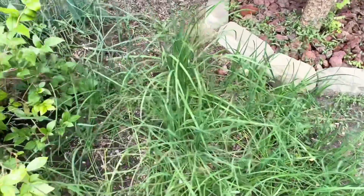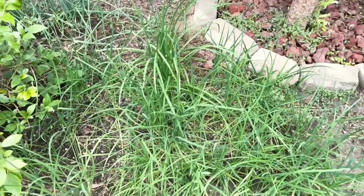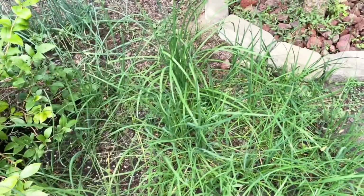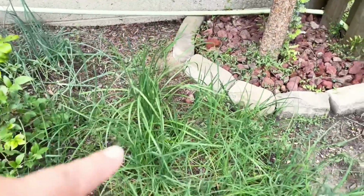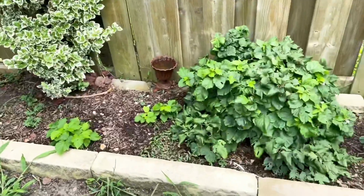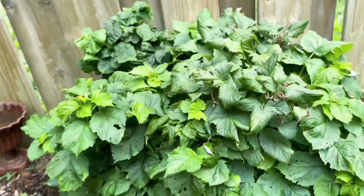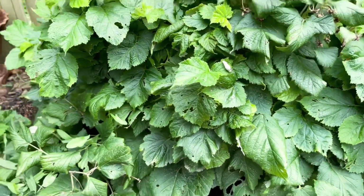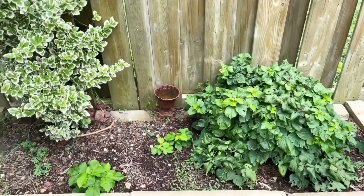On the side here, these are Chinese chives. In Korea, we make a vegetable pancake kind of thing with them, and they are delicious, and they go into kimchi as well. So here comes a little raspberry bush. They were a tiny bush that we purchased at a local nursery.